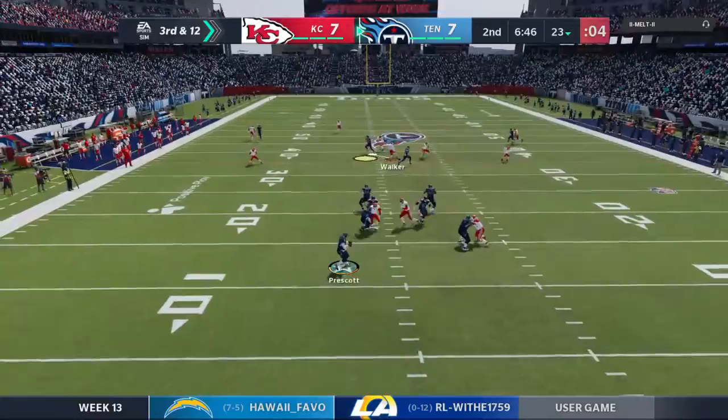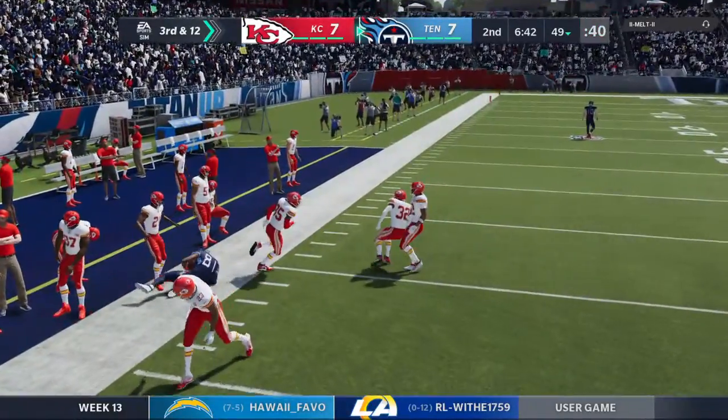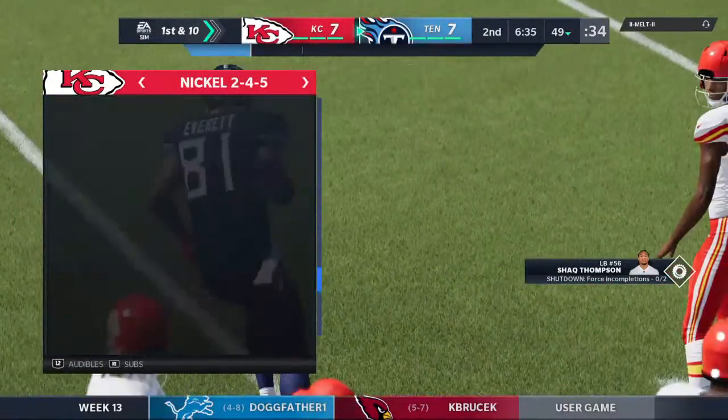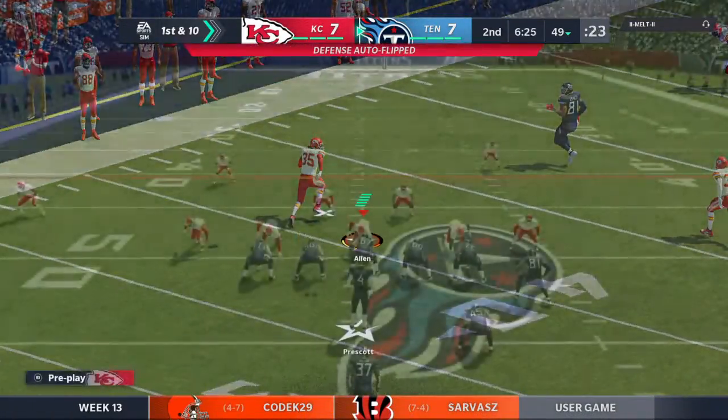Prescott from the gun. That's going to be complete to his tight end, Everett. And he will have a Titans first down as they're able to get the third down conversion. 27 yards there on a very nice third down conversion.